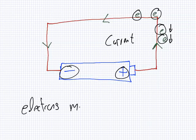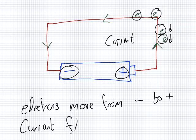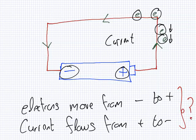Electrons move from negative to positive, but we say the current flows from positive to negative. Now you might be thinking, but that's stupid. Why don't we say negative to positive for both of them? Like, why is it different here? It's really annoying. So you have to be very careful. The electrons flow negative to positive, but we say the current flows from positive to negative.